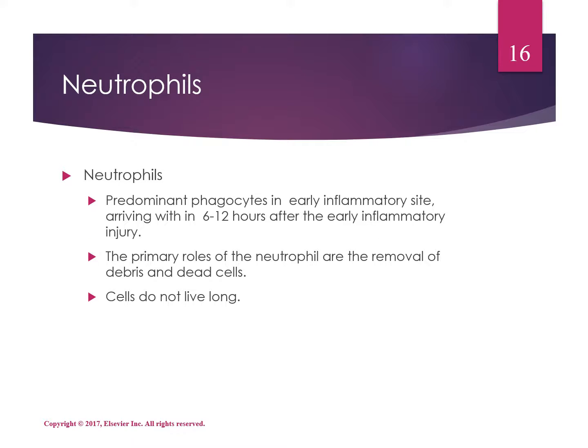So neutrophils, they're predominantly phagocytes in the early inflammatory site, arriving within 6 to 12 hours after early inflammatory injury. Their primary role is the removal of debris and dead cells. These cells do not live long, and then they become part of the purulent exudate or pus, which is removed from the body through the epithelium or drained from the infection site via the lymphatic system.